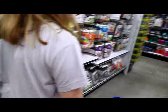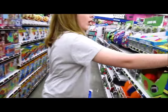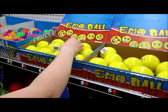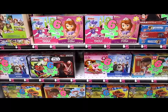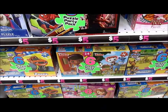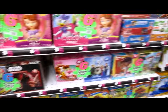No, now go to this aisle right behind. Yeah, this is the one I wanted to see. Emoji ball. The famous emoji balls. We love these. All the puzzles. A Sheriff Callie puzzle. A Sheriff Callie puzzle in the house. Wait, was it Doc McStuffins puzzle? Yeah, no, I know. We're not gonna get it, but I just had to show you it's here.